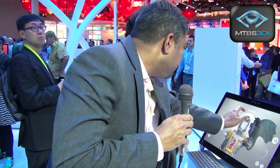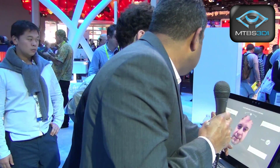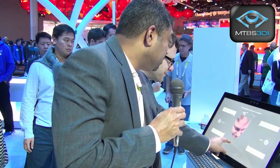When you hit scan me, now you want to center that circle, yes, and then slowly turn about 15 degrees. It'll guide you to your right. Good. And then about 15 degrees to your left. That's good. Come back to the center and look up. Okay. What it's done is actually built your 3D scan real time. You could do it again. You got it? Okay.